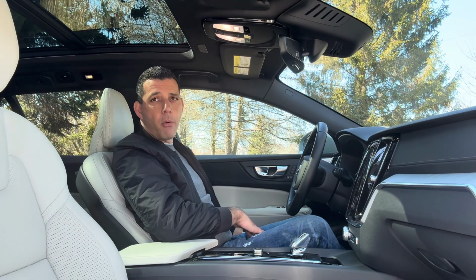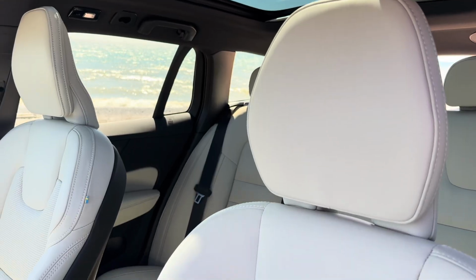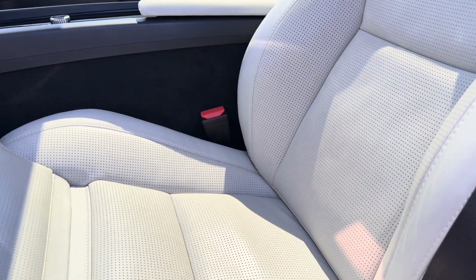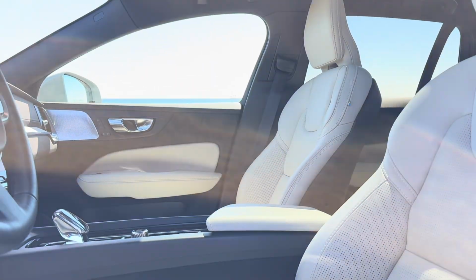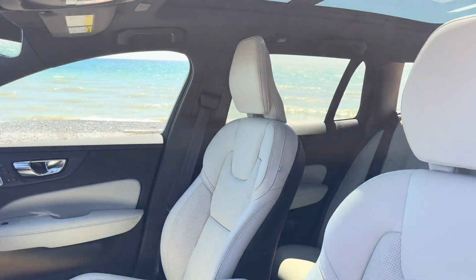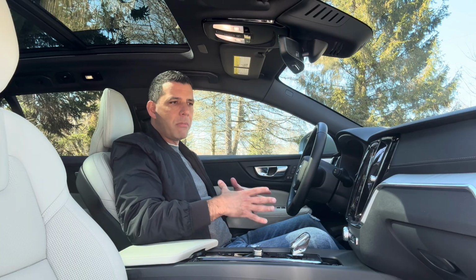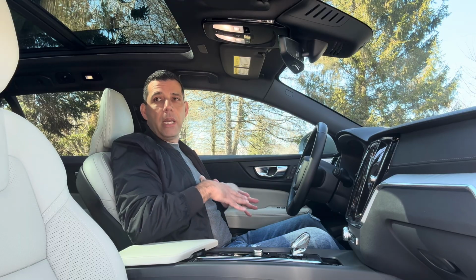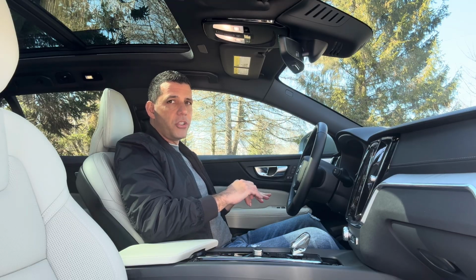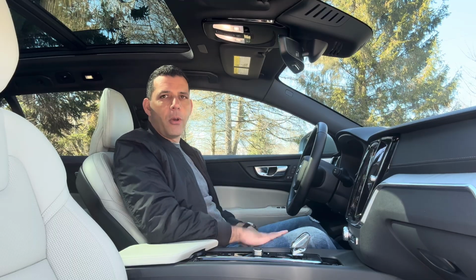Now the seats are power operated, of course, but they also have a cushion extension here for your thigh support, and a massage function. They are also heated and ventilated, and the lateral support you can adjust power too. So it's really cool. You can really find your position here, so it will fit most people's bodies. This is a really cool seat, and I tried the massage function and it's really good. It's not just minimal, it's a really good massage system this seat has, so that is cool.